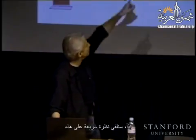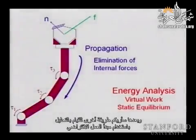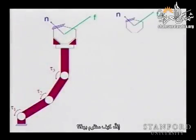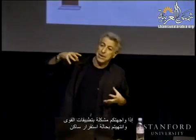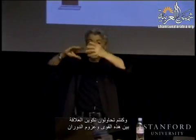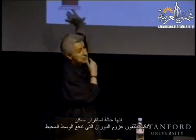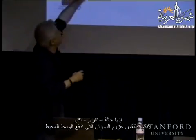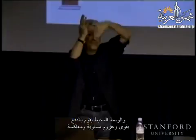So we're going to just briefly look at this, and then I will show you another way of doing the analysis using the virtual work principle. So how do we do this? If you have a problem with the application of forces and you are reaching a static equilibrium and you are saying, I'm going to try to establish the relationship between those forces and those torques, it is at static equilibrium because you're applying these torques and these are pushing the environment and the environment is pushing with equal and opposing forces and moments. So how do we do it?